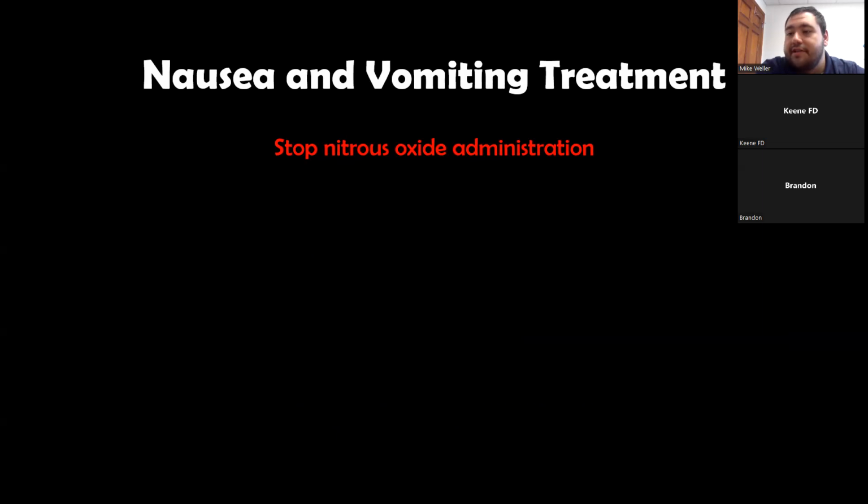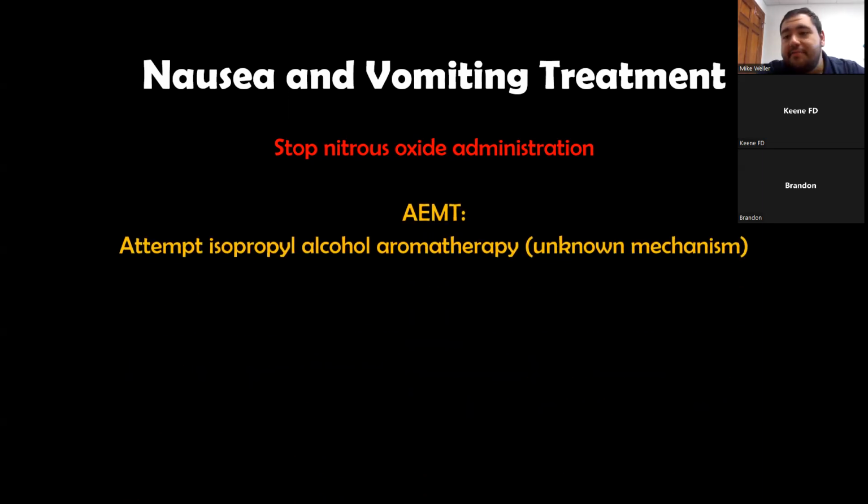So if we have a patient who becomes nauseated or they start vomiting with nitrous oxide, our first step is, okay, stop giving them the medication that's making them nauseated, right? Stop giving them nitrous oxide. Seems like common sense, right? If you're an AEMT, then you can provide some isopropyl alcohol aromatherapy. We're not really sure what the mechanism behind this is, but we do know that it's more effective than Zofran in quite a few studies. So have the patient smell an alcohol pad, and oftentimes that will take care of a lot of the patient's nausea.